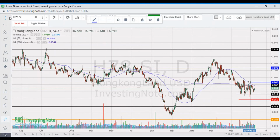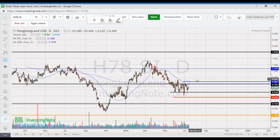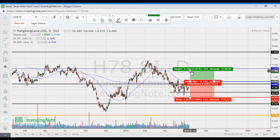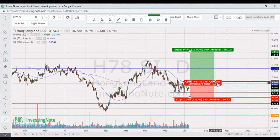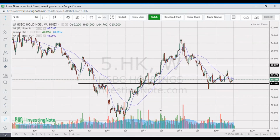So what you have is something like this. And honestly speaking, do you think this is a very good risk to reward ratio? I think otherwise. So yep, that's all.